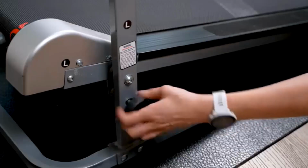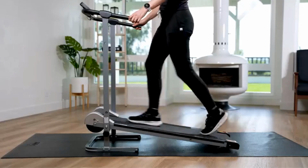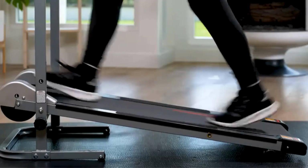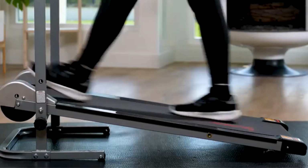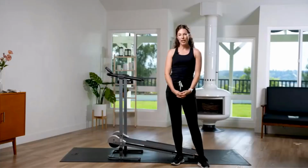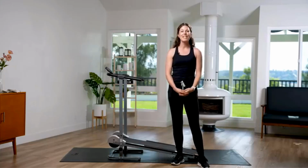Yup, a desk comes with this one. The WH team loves that you don't need a separate desk in order to use it. This machine also comes with a handy phone holder, so you can simply prop yourself up to watch your fave show, or FaceTime your bestie throughout your entire workout.